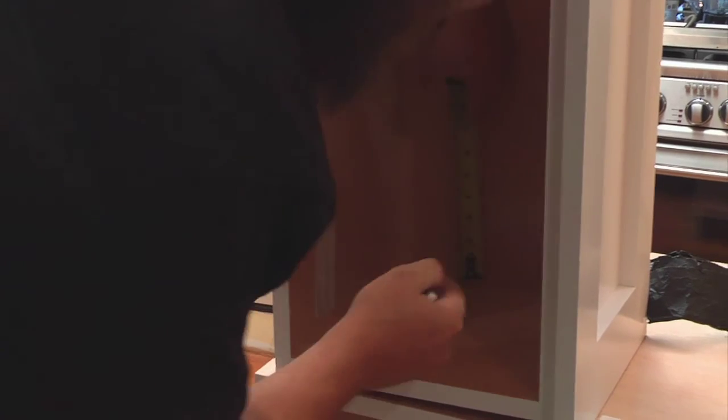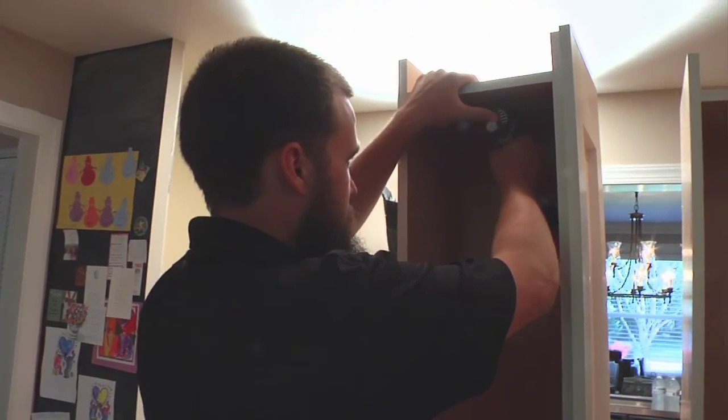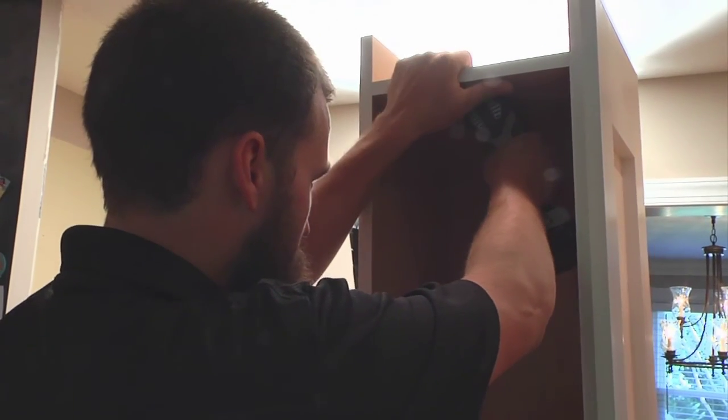I just measured to where the stud was, and now I'm just kind of marking spots in the cabinet so it's all kind of uniform. And then pre-drilling so it's easier to put the screw in once I get it on the wall.